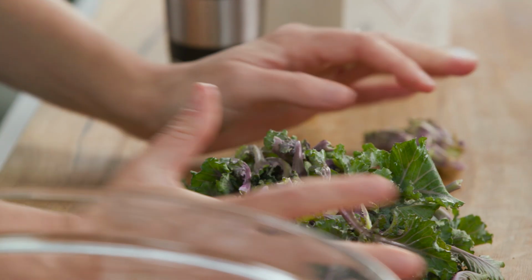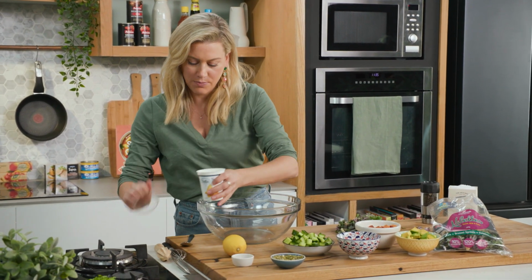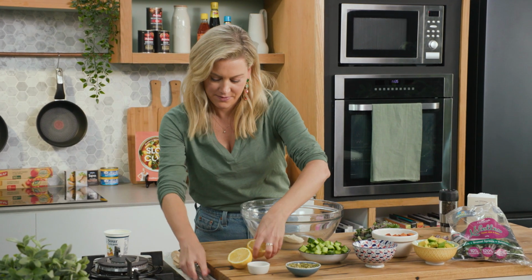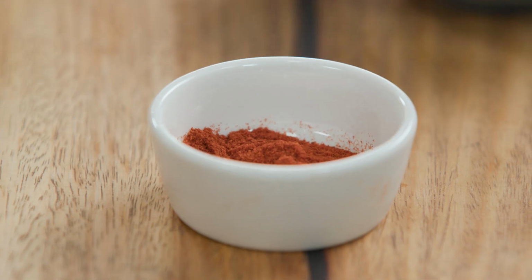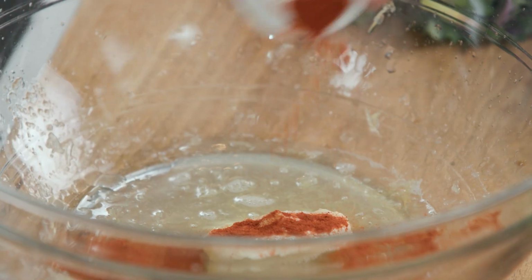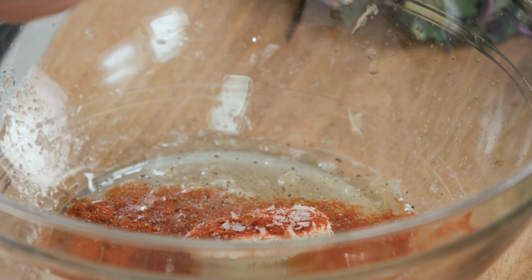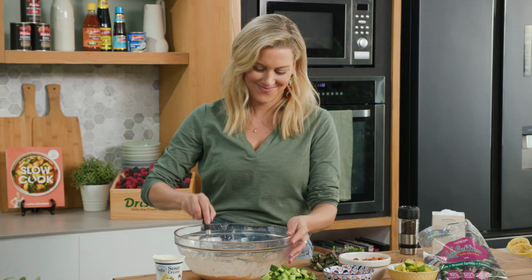So I've picked all the leaves off, and into a bowl we need to make a dressing. So a spoonful of sour cream, along with the juice of a lemon. I want that zing. And for some smokiness, some smoked paprika, a good pinch of salt and some pepper, and give that a really good whisk until it's all combined.